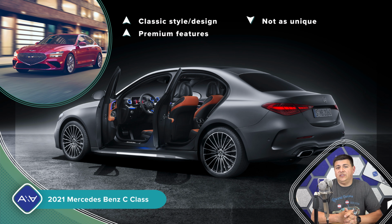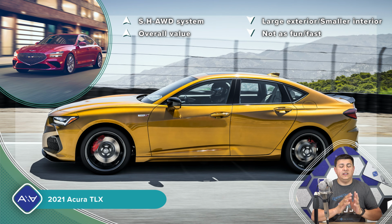Let's move on to the Acura TLX, because TLX sales are on an extreme rise, and this is definitely a vehicle that's in the same price range as the Genesis G70. But it's quite a different kind of car. The TLX is about the same size on the outside as the Genesis G80, but on the inside, it's about the same size as the G70, and that all has to do with the architecture of the TLX platform. It is based around a front-wheel drive platform with a 2-liter turbo up front. There's also going to be a Type S. It should be on sale by the time you're watching this video. That's going to have a 3-liter turbocharged 6-cylinder engine under the hood.